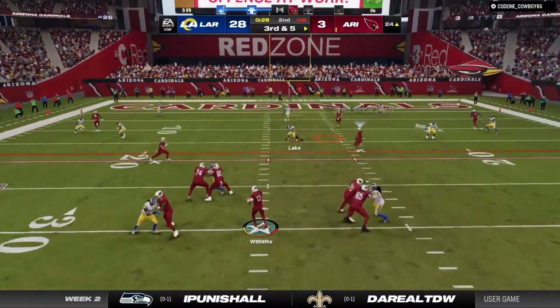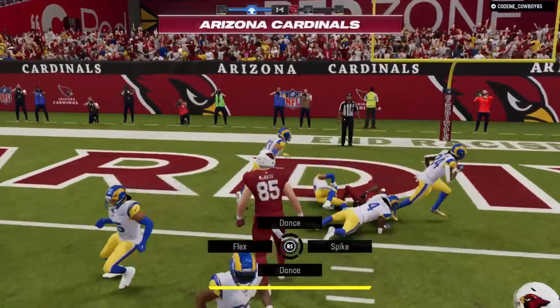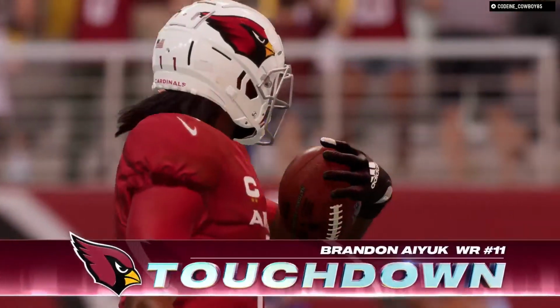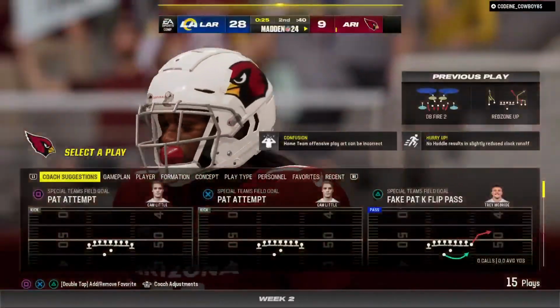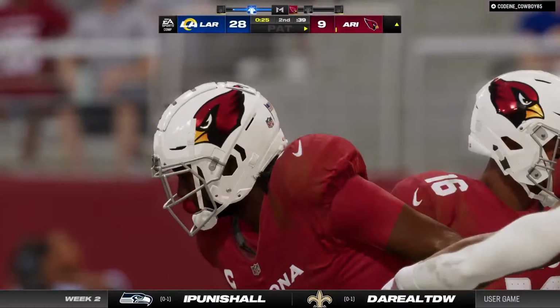Out of the gun, they'll look to throw. He's got his target. That's complete. Touchdown, Cardinals. Brandon Ayuk, his 3rd touchdown now on the year. And the Cardinals get a late score here in the final minute of the first half.